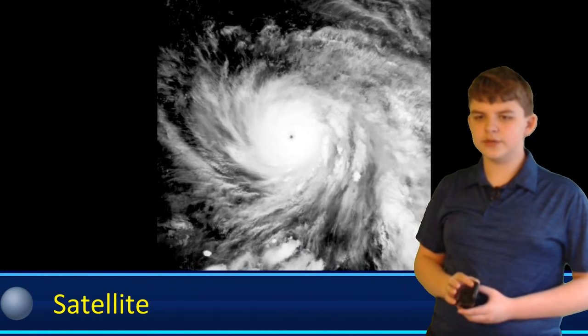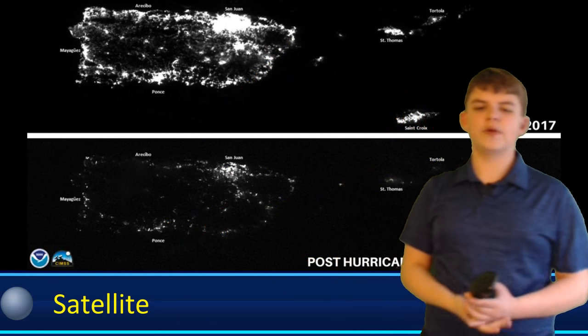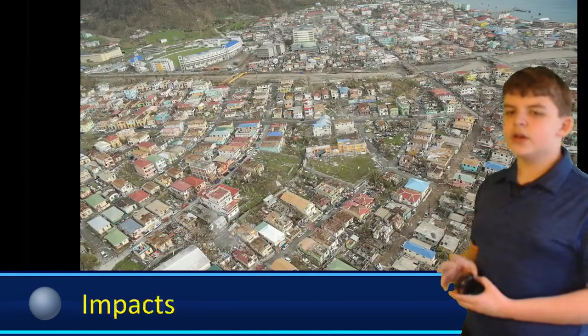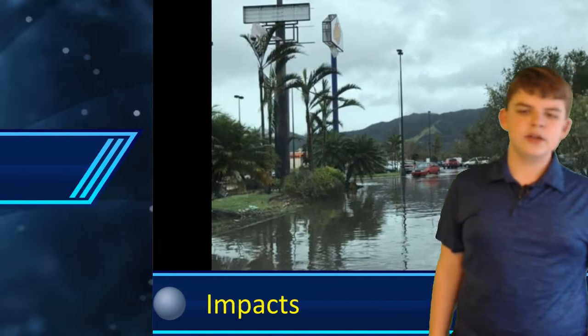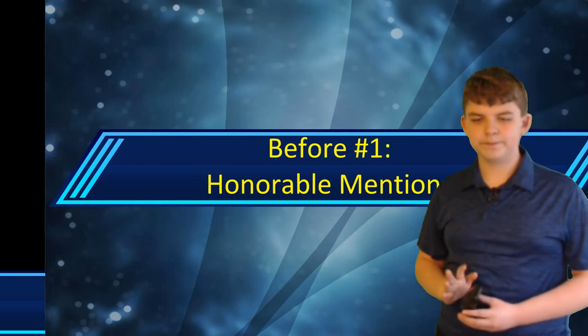Here's some satellite imagery of this storm, and here it is, the power outages. This is before Hurricane Maria, this is after Hurricane Maria. So as you can see, almost all of Puerto Rico's power was knocked out. Here are the impacts. A lot of homes flattened, unfortunately, and you can see the trend with these images that I said. And now, before we do get to number 1, let's get to some honorable mentions.